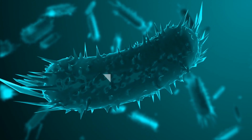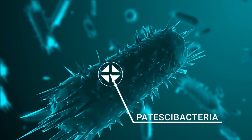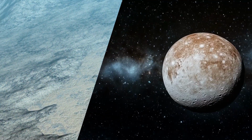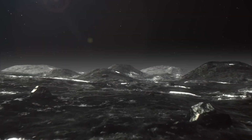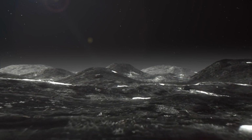One of the coolest discoveries was a type of microbe which usually lives in low-oxygen places. Lake Enigma might be similar to environments on icy moons like Europa or Enceladus. So it could mean that these moons also have hidden water under their ice and possibly microbial life too.